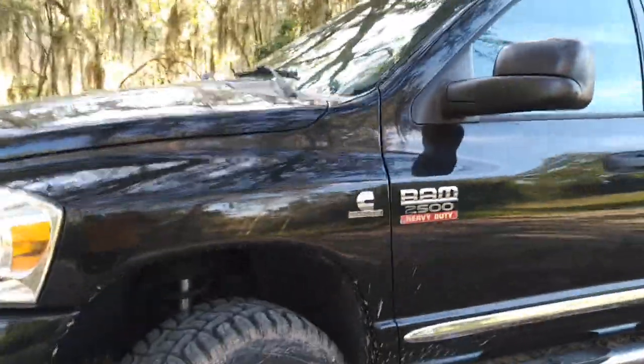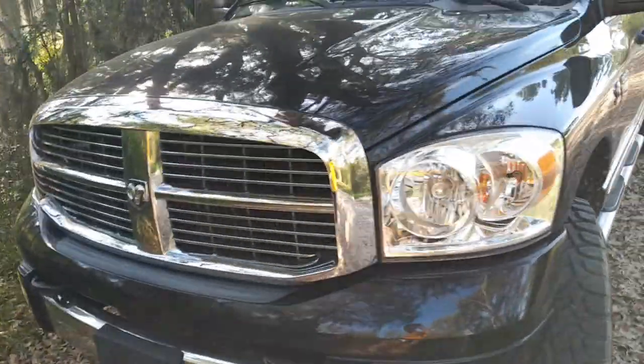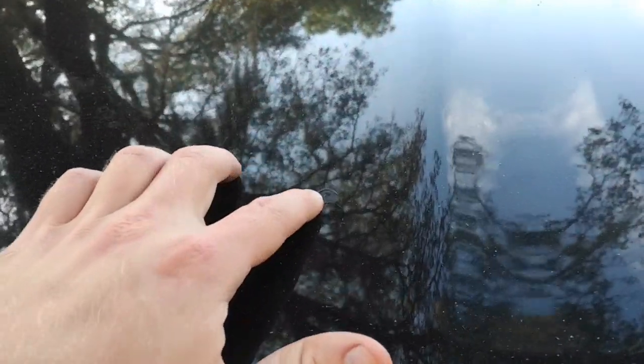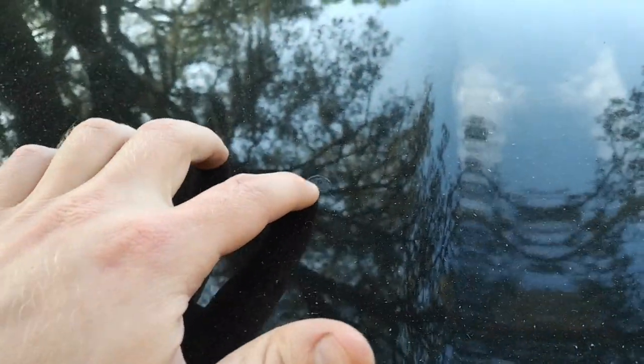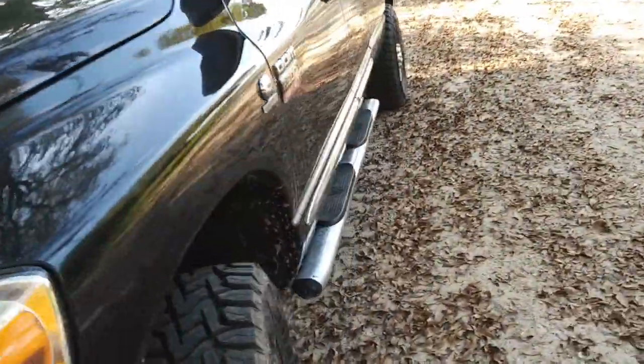Let me give you a quick look at the body condition it's in. The paint job looks great still. There's minimal dings and dents. There's a couple that have been fixed, like right there. I mean, they painted black there. I never even noticed that when I bought the truck.